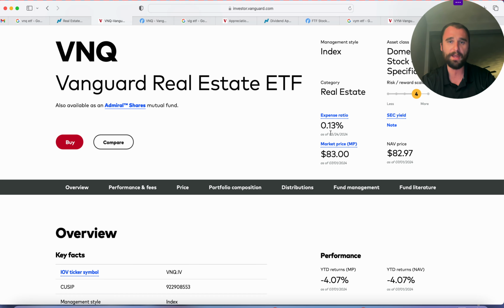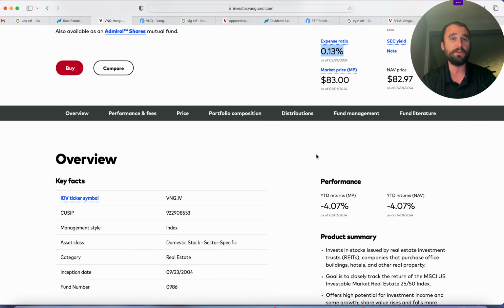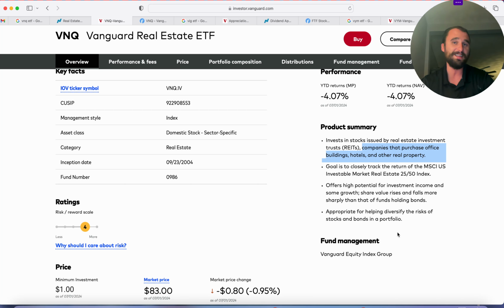Now, one thing I love about Vanguard ETFs is they have relatively low expense ratios compared to others. This one has a 0.13 expense ratio. And as the name implies, this one invests primarily in real estate investment trusts and real estate companies, so REITs, and companies that purchase office buildings, hotels, and other real property. So keeping in mind that office buildings are maybe not the best investment, hopefully this ETF will kind of shift away from that over the long term.